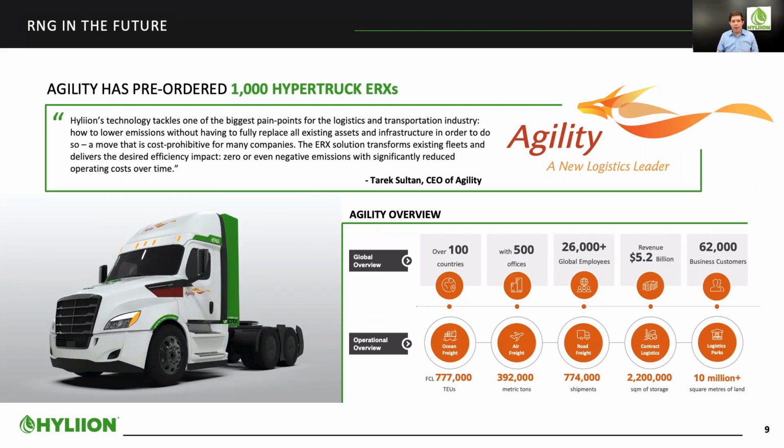For them, they are shipping goods for a lot of the well-known B2C brands across the globe. And for Agility, they looked at it as they could shift to the Hypertruck solution and have a significant reduction in the amount of emissions that comes from that vehicle, if not even get it to net carbon negative. And then they can pass those emission savings, those credits, onto the actual company that they're shipping for. So let's take a company like Amazon, for instance.